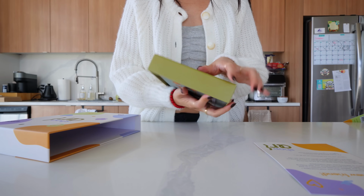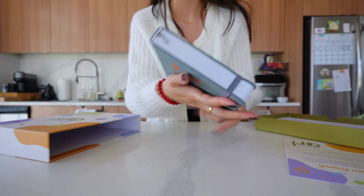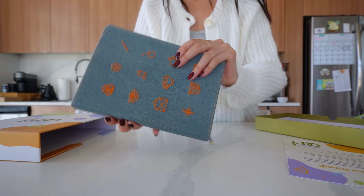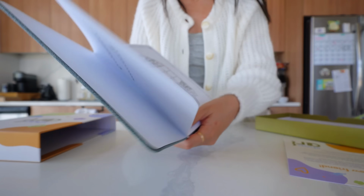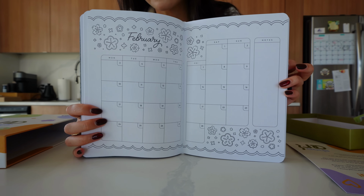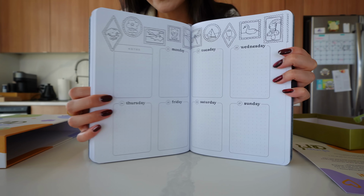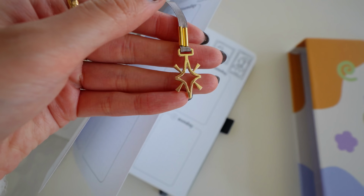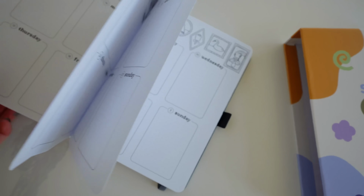And then the creme de la creme, she sent me her 2025 doodle planner. This is the one in denim, which is one of my favorite designs from her. If you've never seen her work, she illustrates all the pages and designs everything to be a coloring book. So you can plan out your day, but also decompress by coloring. I just admire her work so much. This is such high quality. Everything to the little bookmark here is completely custom designed.